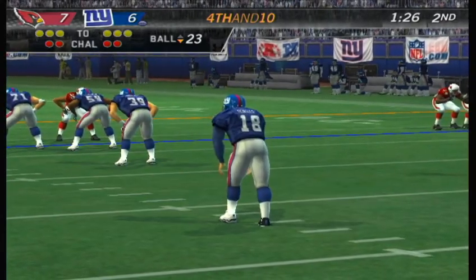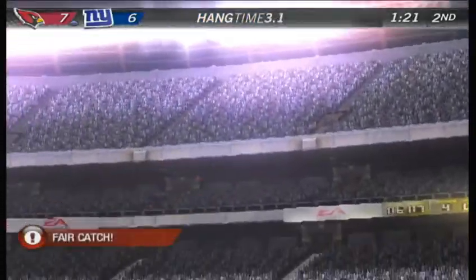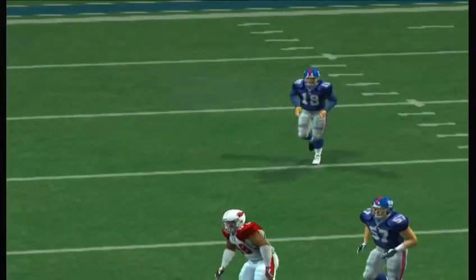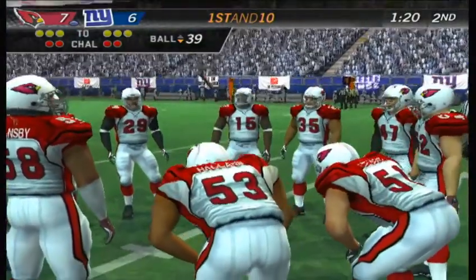Fiegels is ready to punt this one away. Number 15 is the deep return man, and he waves for the fair catch. This one hasn't been decided yet. Each of these teams have played fairly well on both sides of the ball, so I could see this one getting decided by whoever has the last possession.